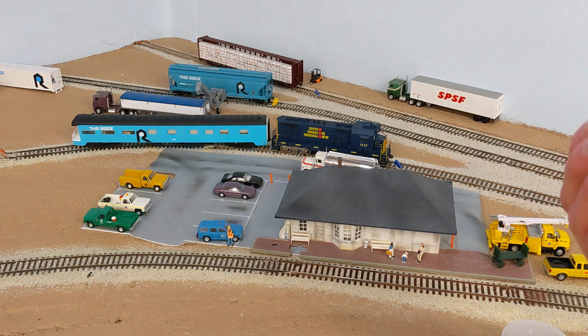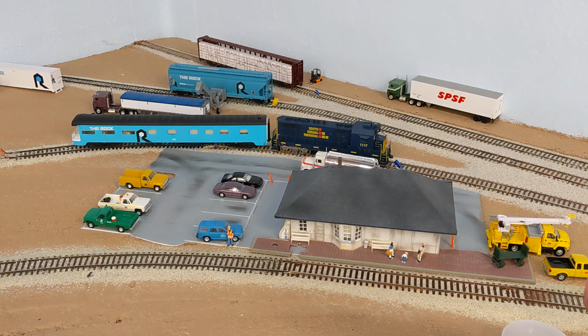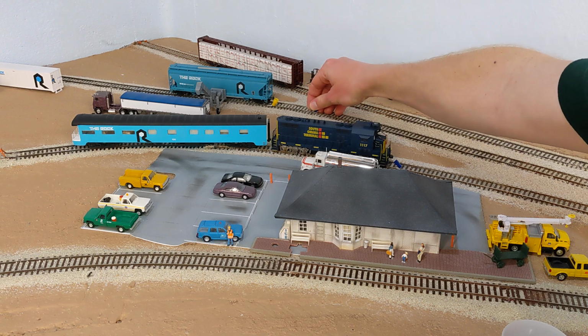Now, if this were at night, it would need to be lit up. I don't have nighttime sessions, so I don't have to worry about that. I'm sure there are other cool ways that us model railroaders, or you model railroaders out there, can figure out for doing this, but this is just my technique that I wanted to share with you.